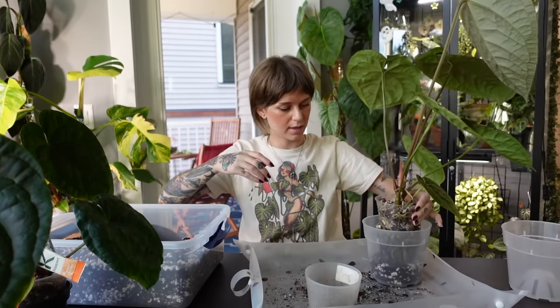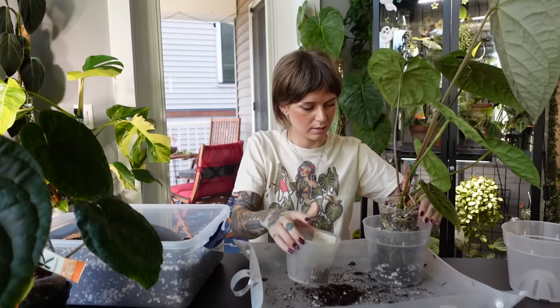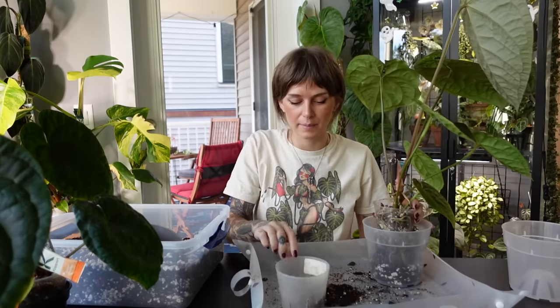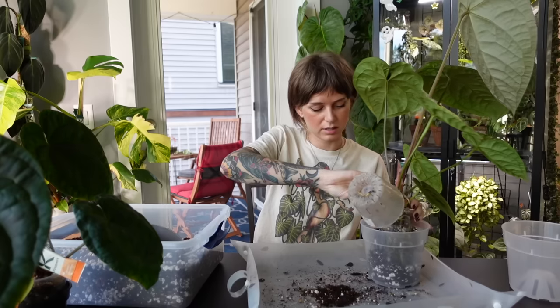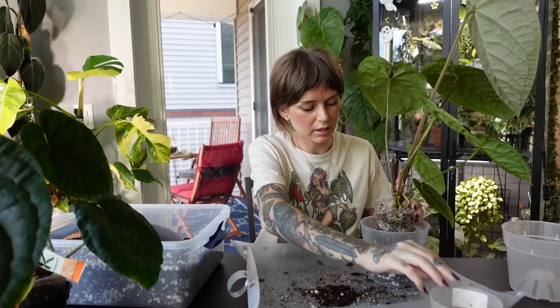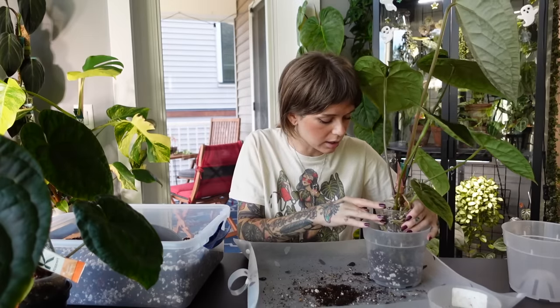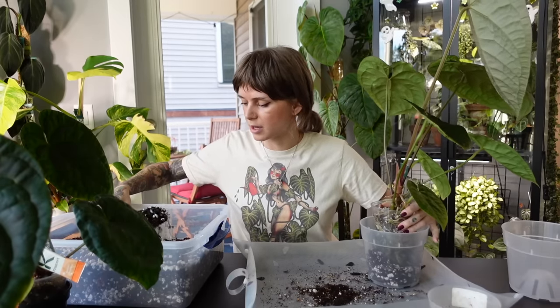So if I pop that in there, that's actually gonna be pretty perfect. I don't know if I should take off the Starbucks cup first. Maybe I'll fill it up with potting mix and then I'll take that off and deal with the top part and the extender. I'm gonna do that.